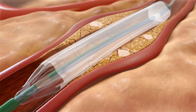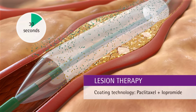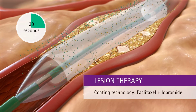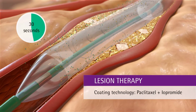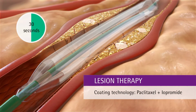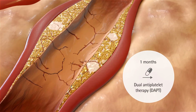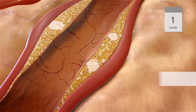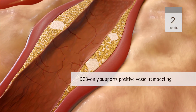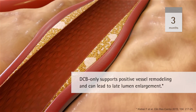During an inflation of just 30 seconds at nominal pressure, SeQuent Neo's therapeutic agent paclitaxel is released into the vessel wall with the help of the excipient iopromide. This implant-free treatment requires only 1 month of DAPT. Furthermore, DCB-only treatment supports positive vessel remodeling and can lead to late lumen enlargement.